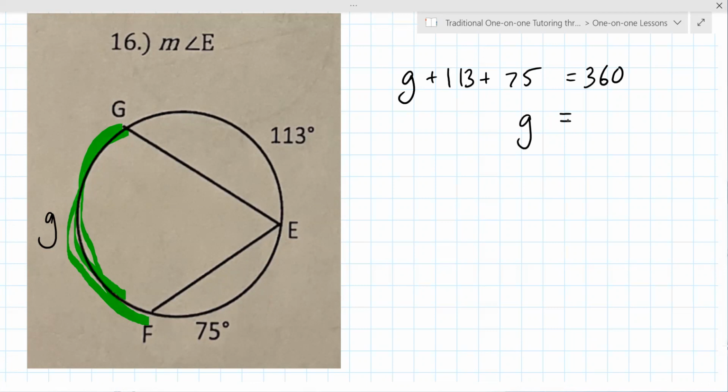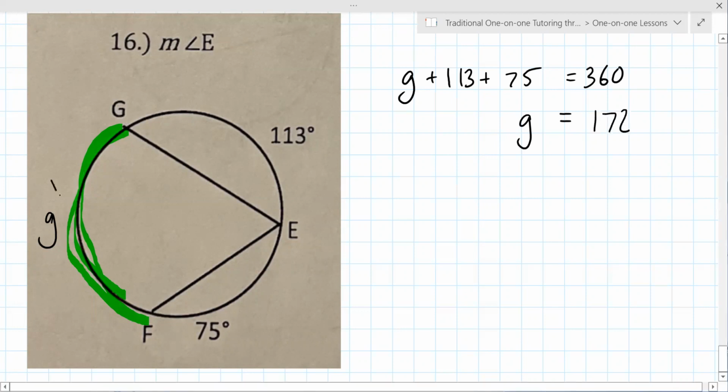I'm trying to use a calculator. Is that okay for you? Yeah, you're allowed to use a calculator. Go ahead and use it. 172. 172 degrees. Good. Now, is that the arc or is that the angle? That's the arc.